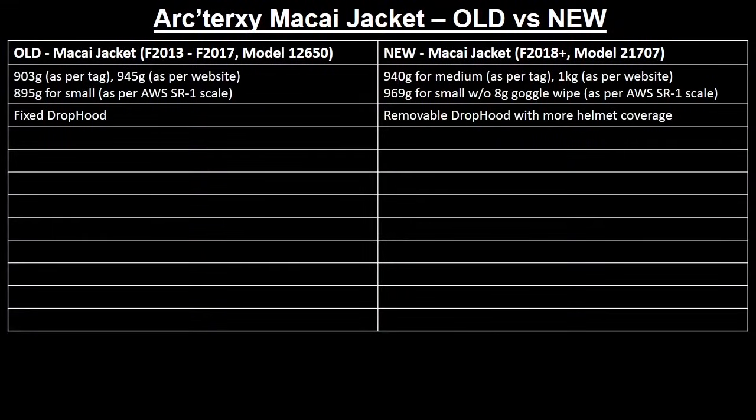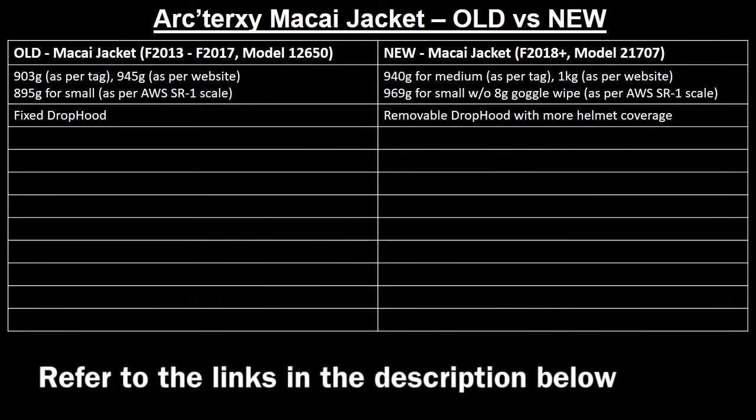So why does the older version weigh less than the newer version? Well, one of the reasons is that the older version has a fixed helmet-compatible drop hood, whereas the newer version has a removable helmet-compatible drop hood, which also added a bit more material at the brim, which helps provide more helmet coverage at the front in comparison to the older version. Check out the differences in the links in my description below.